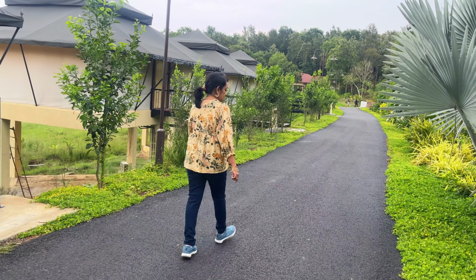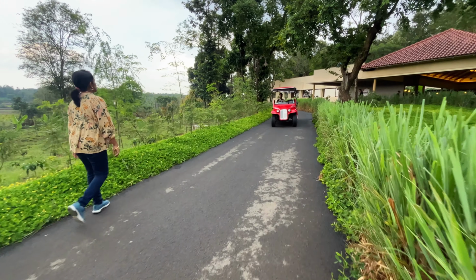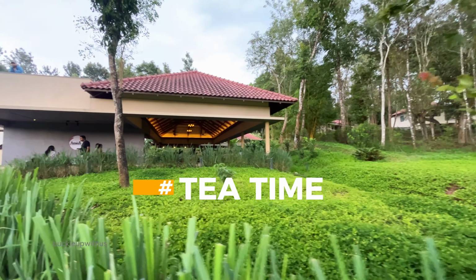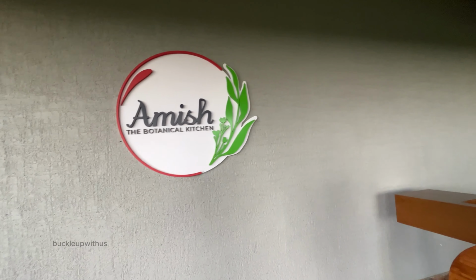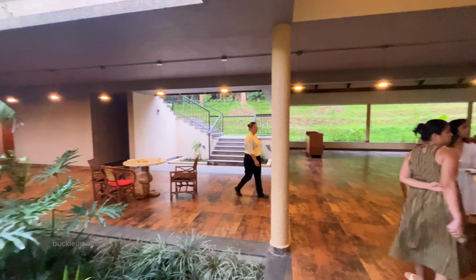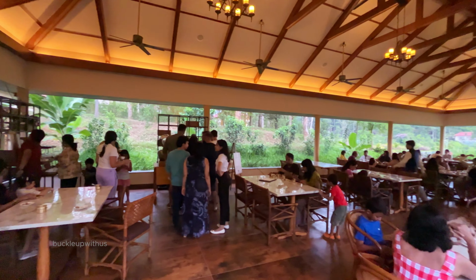Post lunch, we got some rest and then headed for the high tea. So now we are at the Amish Restaurant, which is the pure veg restaurant which also serves the high tea. It was a pretty cool place, and they had also arranged some snacks along with the tea and coffee.